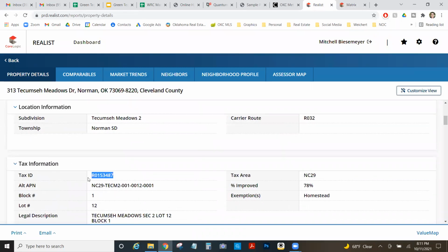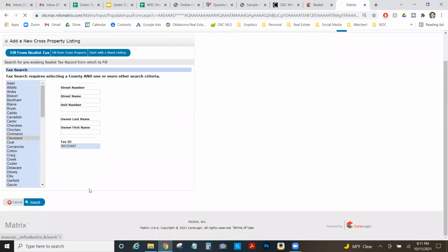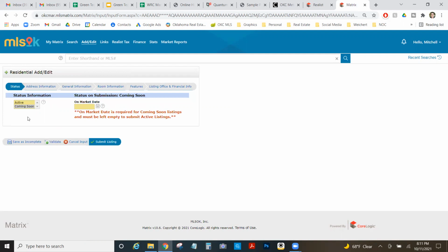So I'm gonna scroll down here to tax ID, copy it, come back over here, paste it in my tax ID, and I'm gonna search for the property. Boom, found it, 313 Tecumseh Meadows. I'm gonna fill, which will autofill a bunch of stuff for me. And now I'm ready to start entering everything in the listing.